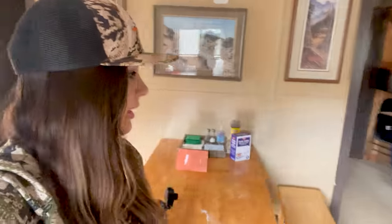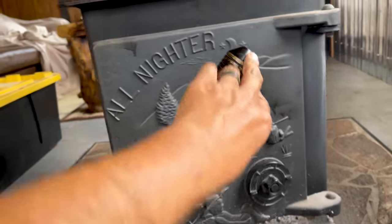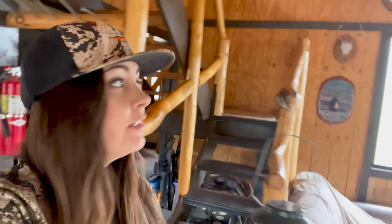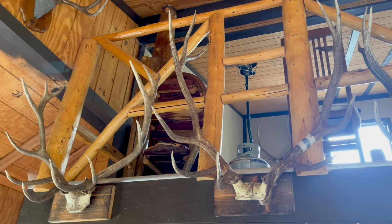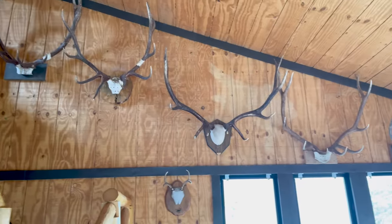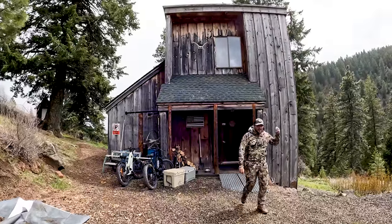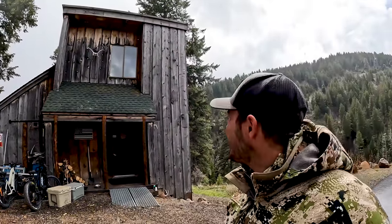Check that thing out. Right in there. Take you guys in and look at that. A little bathroom right here, just a sink and stuff. And then a bedroom. And in the living room, we've got elk for days up on the wall. And yeah, lots of cool cabin decor in here. What do you think of the old cabin? It's pretty sweet. I love it. Makes me want an old hunting cabin.